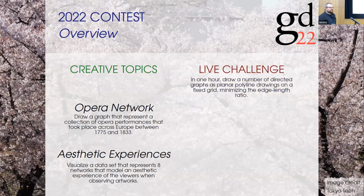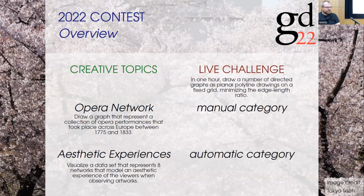In the live challenge, the task was to get a planar polyline drawing that minimizes the edge length ratio on the grid. And we had again split it into the manual category, where you're only allowed to use a provided tool, and the automatic category, where you can use anything that you want.